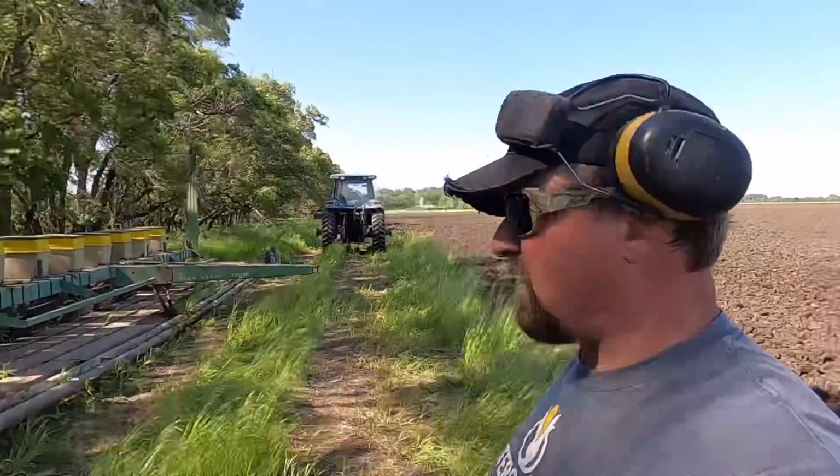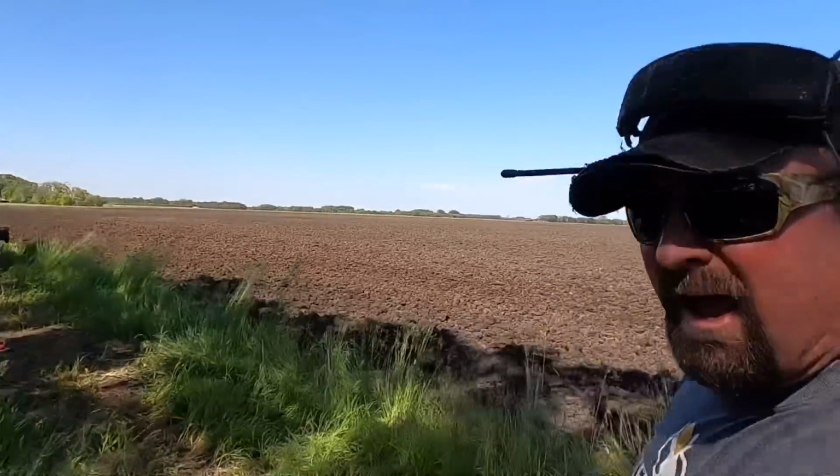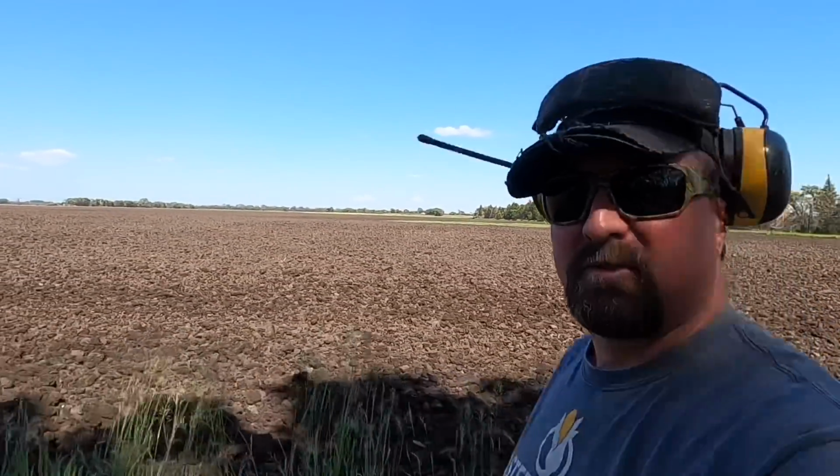Then the next step here, you gotta get the corn planter hooked up and get it off the Donahue trailer, get it loaded up with seed corn, and get the last of 2022 corn in.